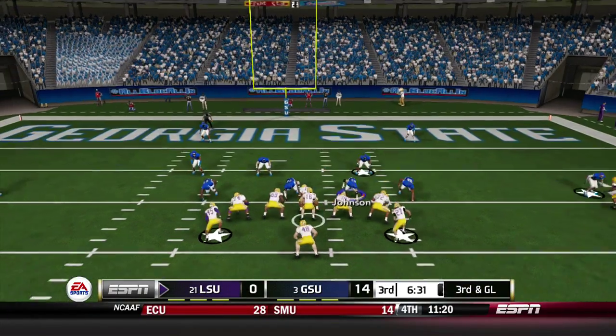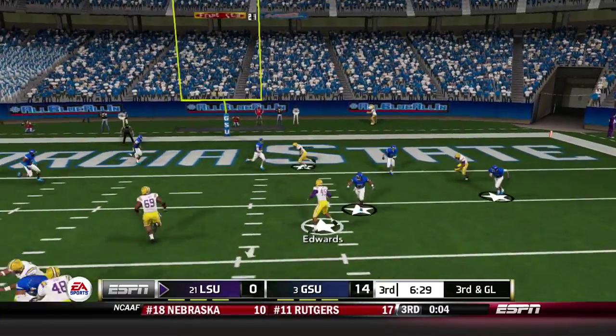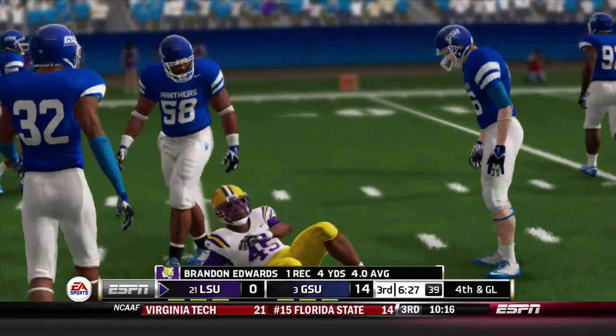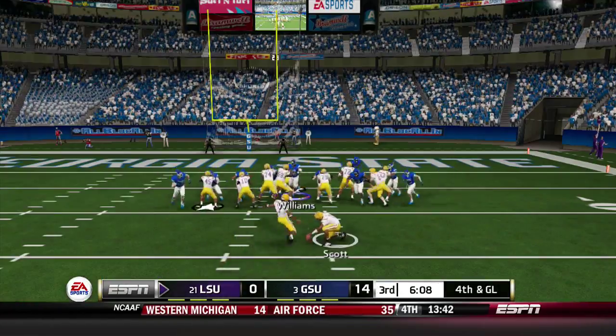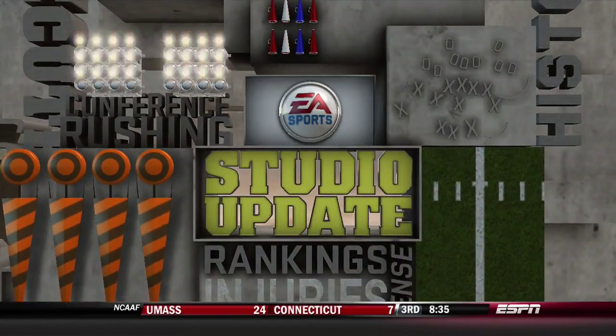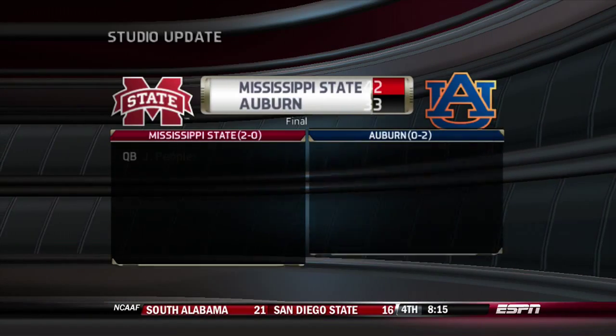It'll be 3rd and goal now for LSU. And McCarty dumping it off to Edwards, knocked down, and the Tigers are going to have to settle for a field goal here, a short 28-yarder, I believe. And it's up and good, and we have our first studio update of the day.